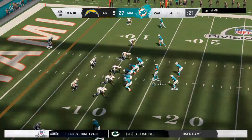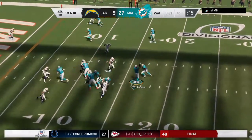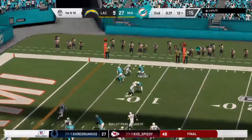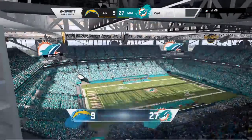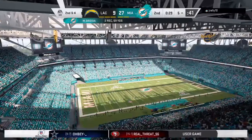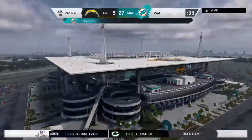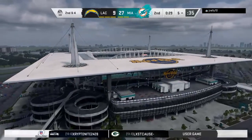So how about this for field position after the big play? Inside the 15 now as they come up on first and 10. Now a fake on the give here as they try the run pass option. And he'll be brought down this time at the 5-yard line. Now the Dolphins are going to burn the first of their timeouts, as the clock will stop with just under 30 seconds to go in the first half.